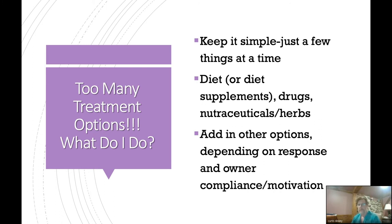There's so many things that would probably provide benefit with some proof behind it, but too many for an owner to really be expected to give all at once. So in general, you want to keep things simple, not to overwhelm the owner, just a few things at a time. One thing they can start with is diet or diet supplements. There are some drugs you can try, not too many, and then adding things like nutraceuticals and herbs.